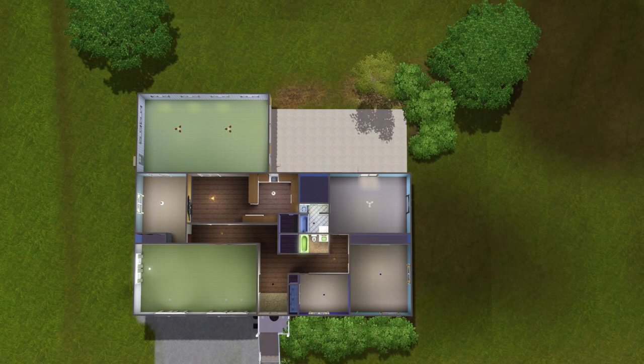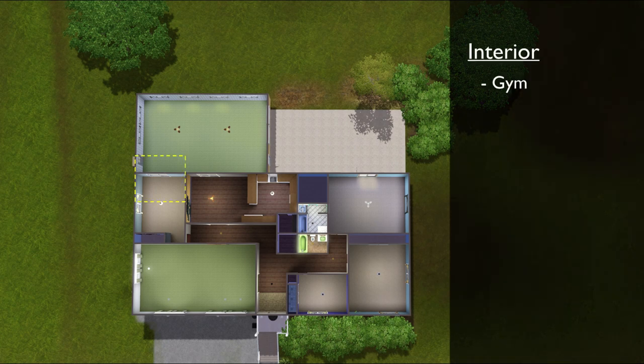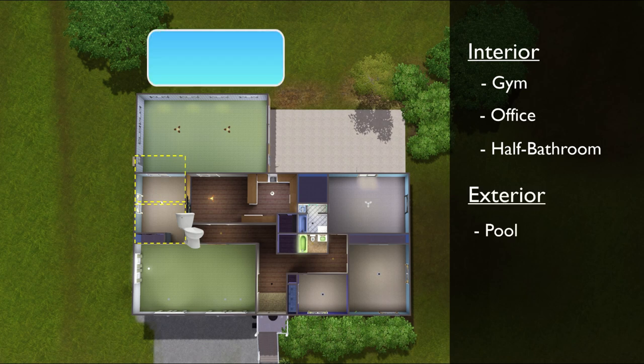I'll be keeping the layout mostly the same, but the family that this house is intended for does not need 4 bedrooms, so my plan is to use part of the rec room and the 4th bedroom for a gym, office, and half bath. Then in the backyard, I'd like to add a pool and a partly covered patio for some shade.